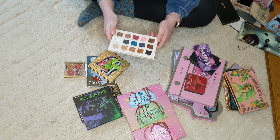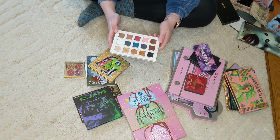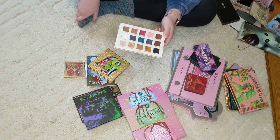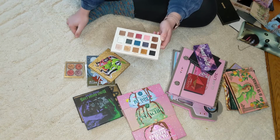This is the first one I'm questioning. I do like the matte formula. I do like the metallic formula. It's just I never reach for this. I'm not really sure why. I just don't think this color story really speaks to me.